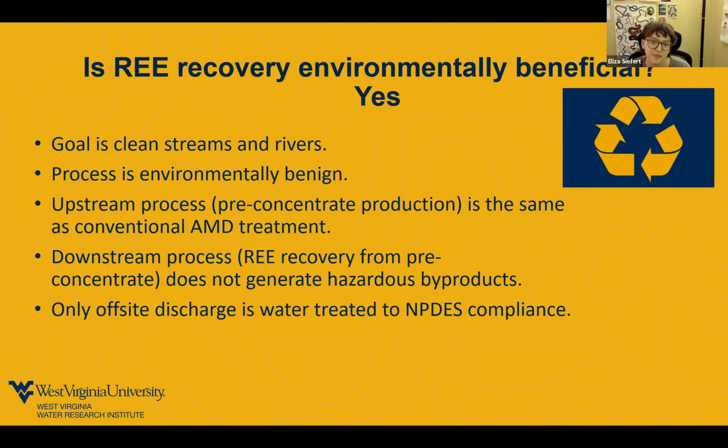The upstream process where we produce the rare earth element pre-concentrate is the same as conventional acid mine drainage treatment. It uses lime, which is used commonly in both passive and active acid mine drainage treatment systems. The downstream process where we recover the rare earth elements from the pre-concentrate does not generate any hazardous byproducts.